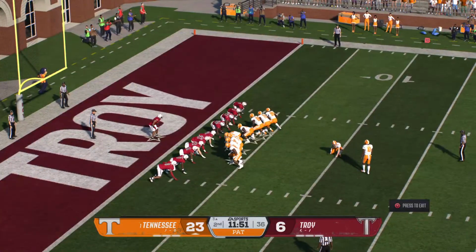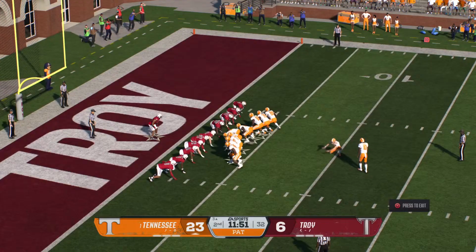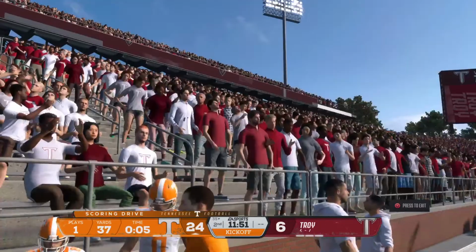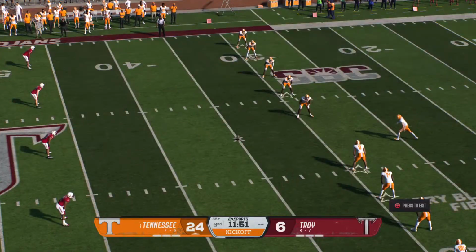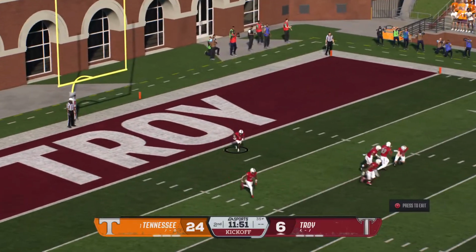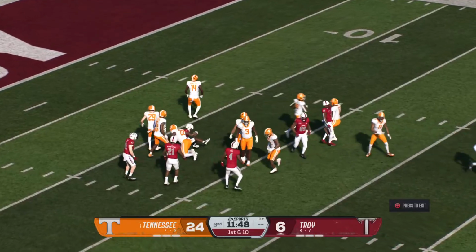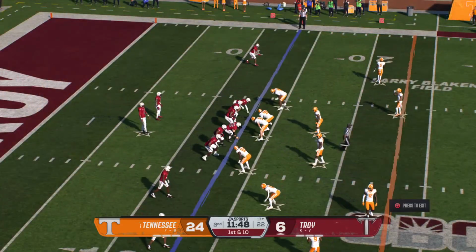They'll try to add another to their lead. For the extra point. And with the extra point, they're on top by 18. That drive not too taxing on the playbook. One play, put it in the end zone just like that. Troy, 6. The returner will field it and bring it back. And they'll bring him down to get the offense started on the next drive.